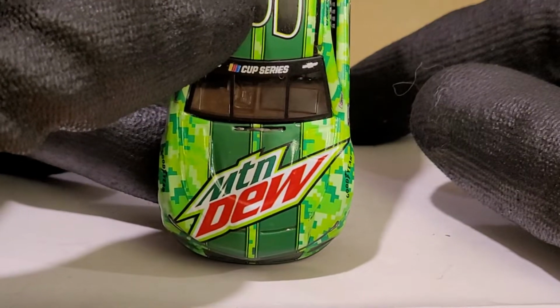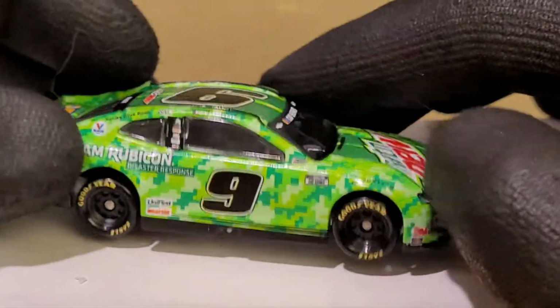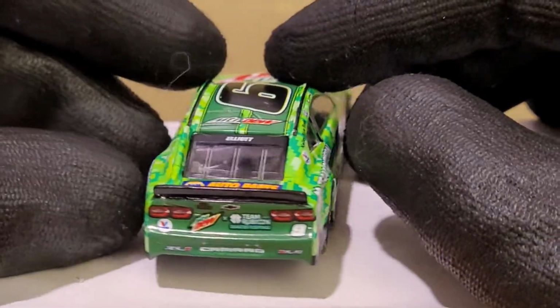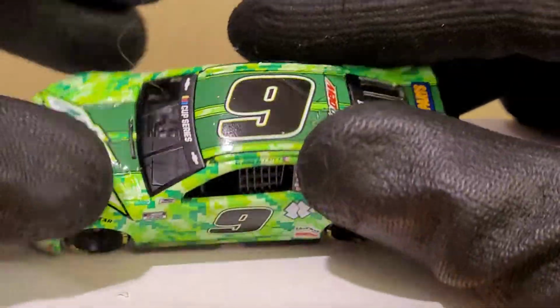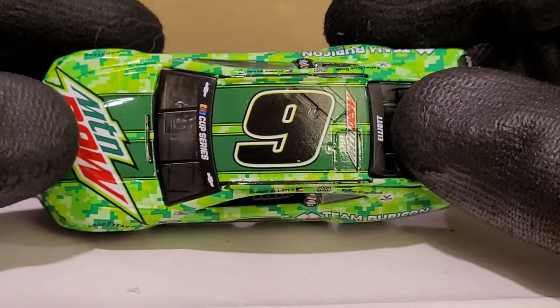But yeah, this Mountain Dew paint scheme is something else, man. He only drove this car once, and I believe he's only driven the Team Rubicon cars once or twice. I know he drove the Team Rubicon car from 2019 at the Clash, but this one he drove at the first Dover race.